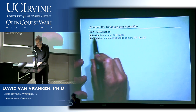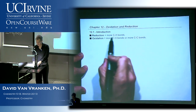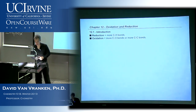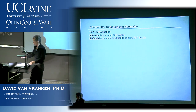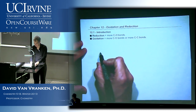So this is the most useful definition I can give you, certainly for this chapter and for the Chem 51 series. And that is that we consider the reduction of an organic molecule to correlate with the formation or the presence of more CH bonds. Now, I'm sure you guys did reduction, oxidation, and balancing equations. We don't do anything like that in organic chemistry. That kind of stuff you did in freshman chemistry.